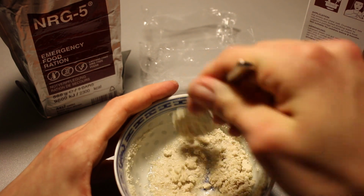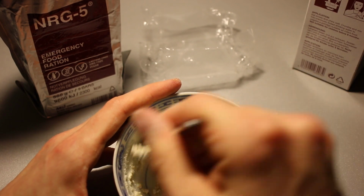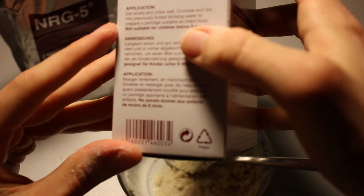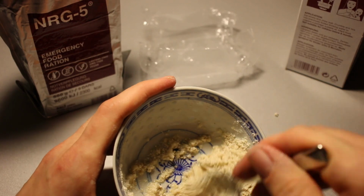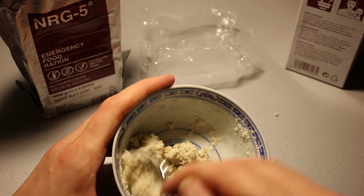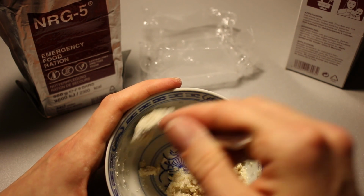Yeah, it really smells like baby porridge as well. Well, I guess it has to be baby porridge, right? Because it's for babies. What was it? For all children above 6 months. So, yeah, I guess we can't be too far from that. Who said adults can't eat baby stuff?